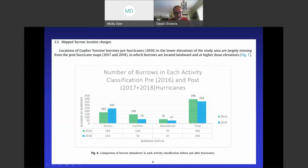So what they did was they looked at '16 in green, which is pre-Hurricane Matthew and Irma, and '18 in blue, which is post-Hurricane Matthew and Irma. The number of active burrows pre-hurricane was 183, and then post-hurricane it was 243. Inactive was 148, and then post-hurricane was 70, meaning more of the activity occurred in new and active burrows. Abandoned was 70 pre-hurricanes and 47 post-hurricanes.